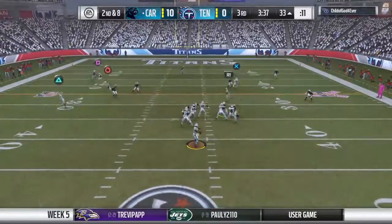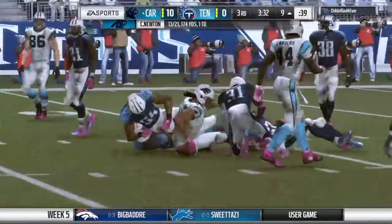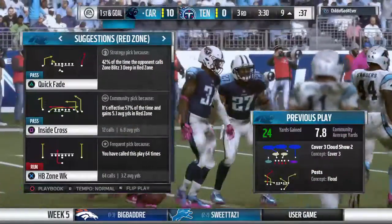Here's Newton now on 2nd down. Benjamin with it over the middle. And he carries this one all the way down to the 9.